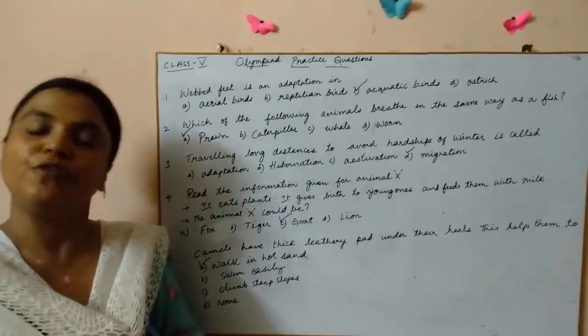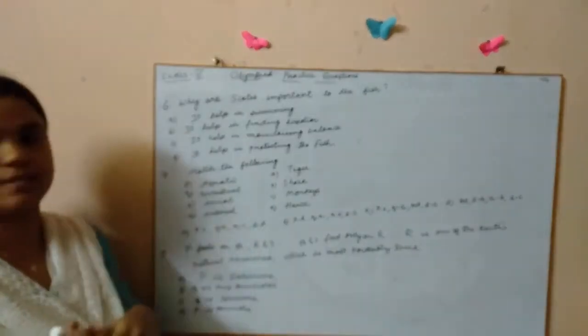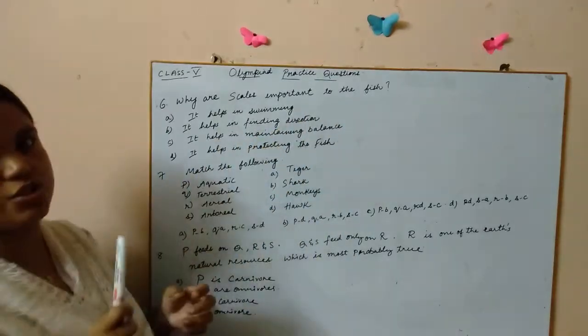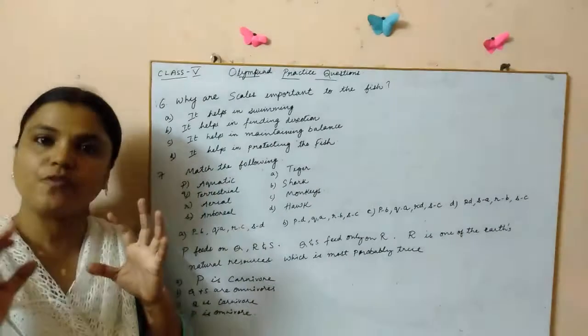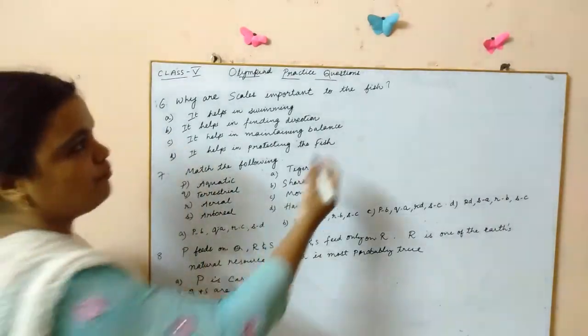Okay, children. So let us see a few more questions now. Let's see now the 6th question. Why are scales important to the fish? Now what is the actual function of scales? Some fish have a scaly covering. They have a lot of scales. Have you seen a fish?